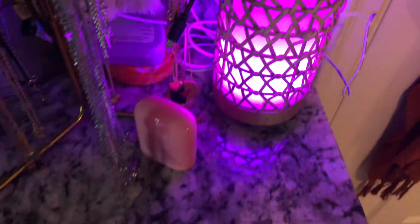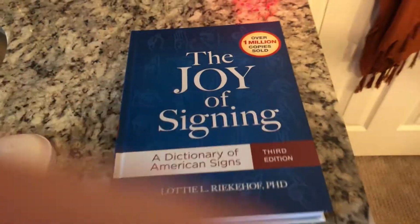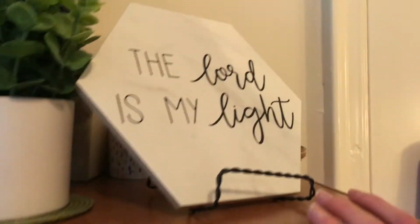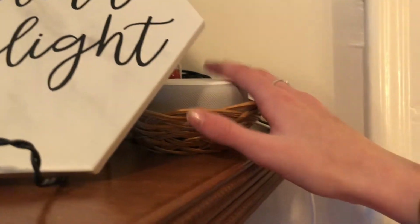It lasts for hours. And then on here I have my sign language book because I'm trying to learn sign language, so that's a fun fact about me. And then if you go up, I have a TV, which I rarely use. And then I have this fake plant and this super cute tile that says the Lord is my light. And then I also have, I'm not gonna say her name because I don't want to set her off, my Amazon, her name right there.